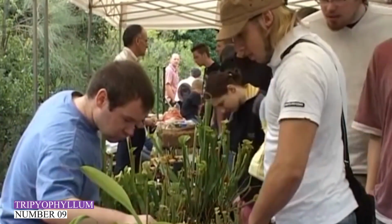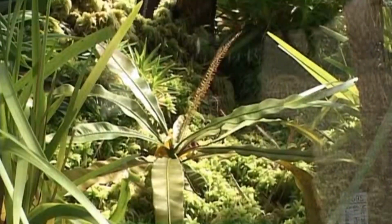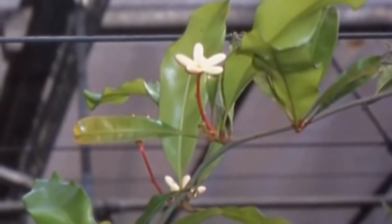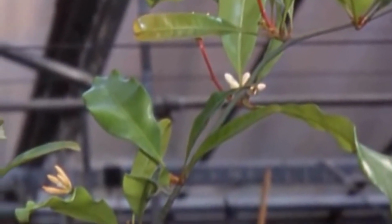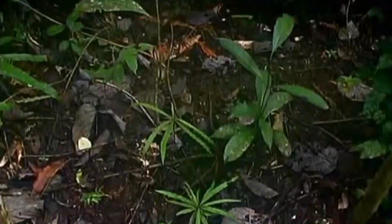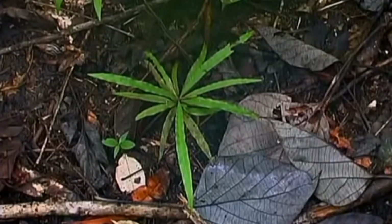Number 9. Triphyophyllum. A lot of plants on this list, or perhaps all of them, will make you feel like they were taken right out of a sci-fi movie. At least that's how I feel about the Triphyophyllum, which we can also call liana. This plant goes through a ton of stages, so many that it makes you wonder if this is actually a work of nature or a result of a crazy and evil experiment.